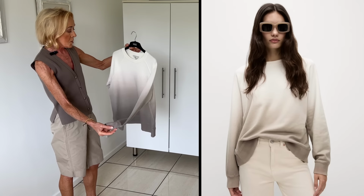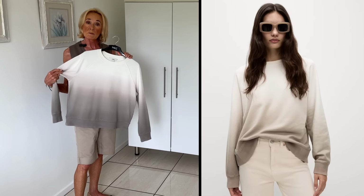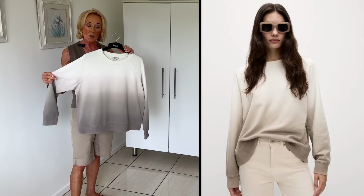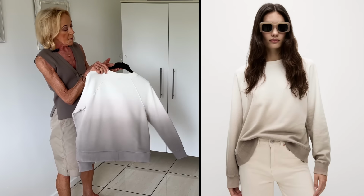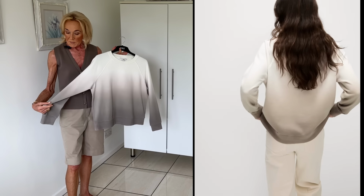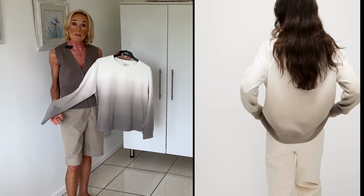It's very simple. As you can see here, this is an extra small. This has got a nice width to it, so something that looks a little bit elevated. Down the back, it's very plain here. This looks so nice on, you know, it's cotton. When you see me wearing it, it's just effortless.